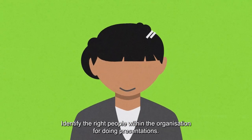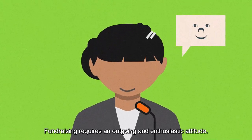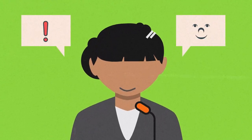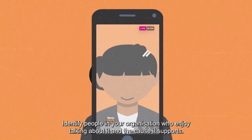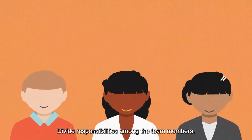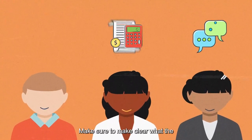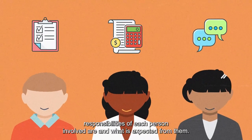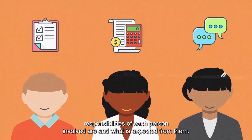Identify the right people within the organization for doing presentations. Fundraising requires an outgoing and enthusiastic attitude. Identify people in your organization who enjoy talking about it and the cause it supports. Divide responsibilities among the team members. Make sure to make clear what the responsibilities of each person involved are and what is expected from them.